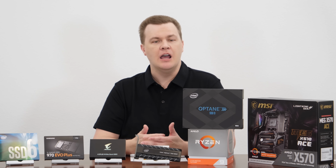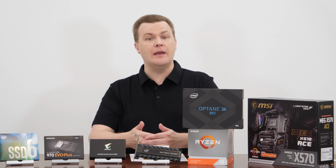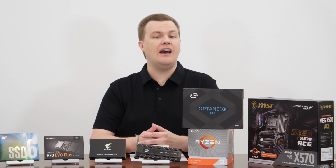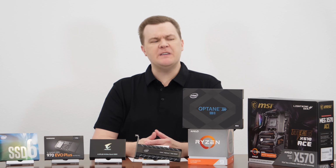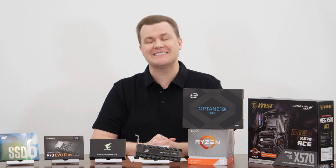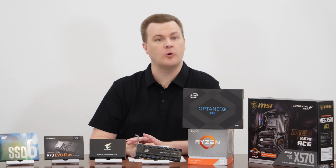$59 on Newegg today will buy you 16 gigs of DDR4 3000. That's remarkable. 64 gigs of RAM is under $300. When did that happen? It is not that expensive to get truly large amounts of RAM for consumer machines or even high-end desktops. Speaking of high-end desktops, this is a really good time to mention that all the benchmarks you're about to see in the video today were done on the Ryzen 9 3900X and this wonderful MSI X570 motherboard.